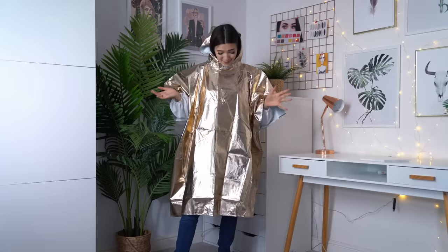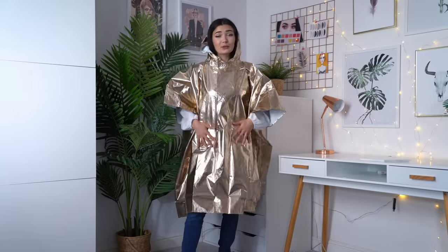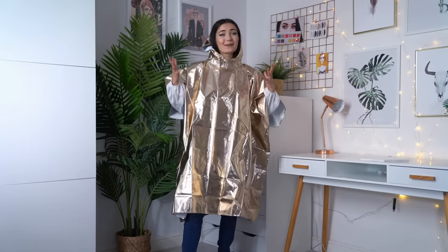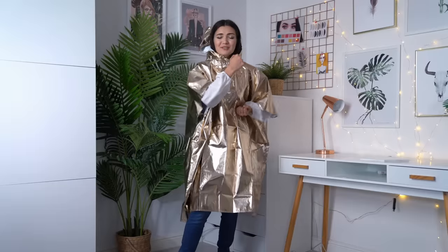All right guys, so this is what the poncho looks like. For £8, I don't think it's bad. I think the quality of it is pretty decent. The only thing is, it is very extra. It is very loud and out there. And not only is it loud in terms of the color, but it's also loud in terms of just sound.